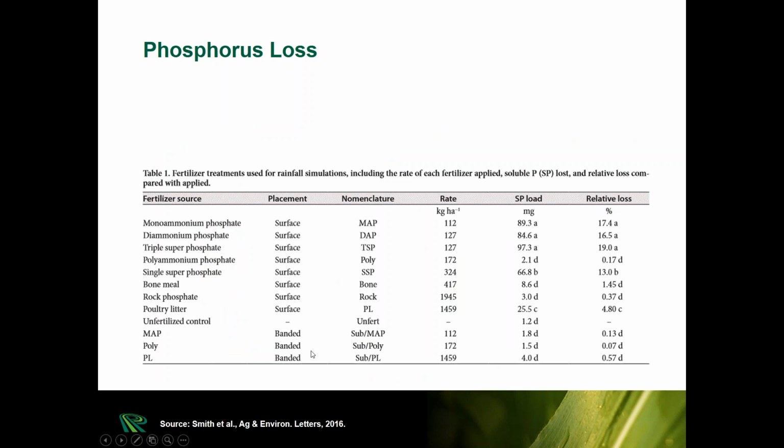This is a study that was just recently published. This should be ammonium polyphosphate. I stole this from their presentation, from their publication. Not ammonium, not polyammonium. It should be ammonium polyphosphate. Relative loss percentages, these are fairly high.